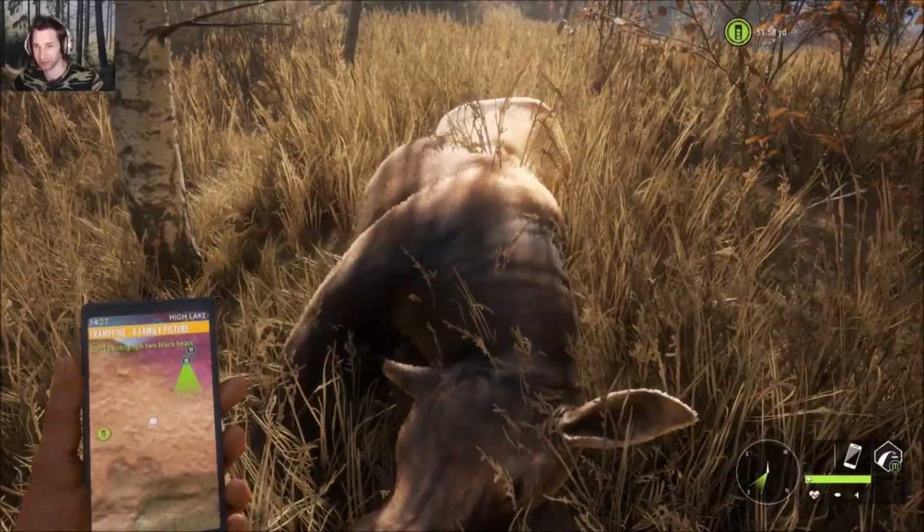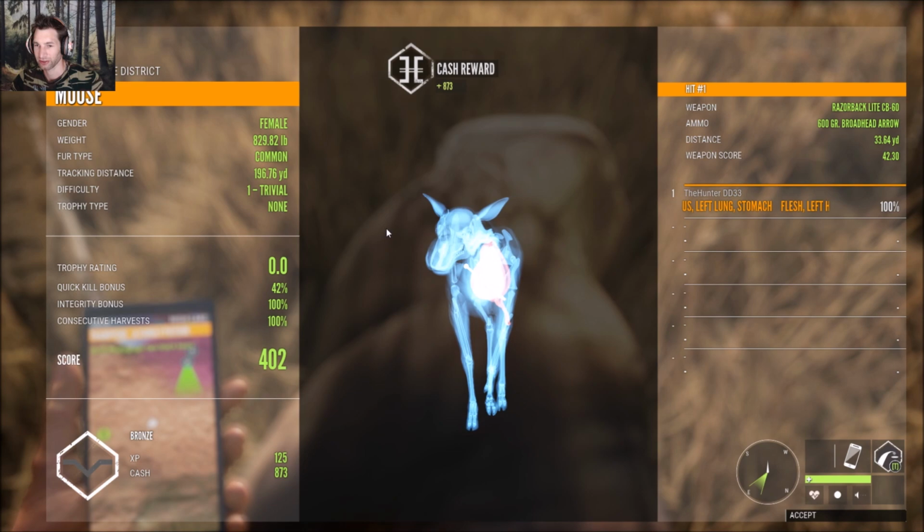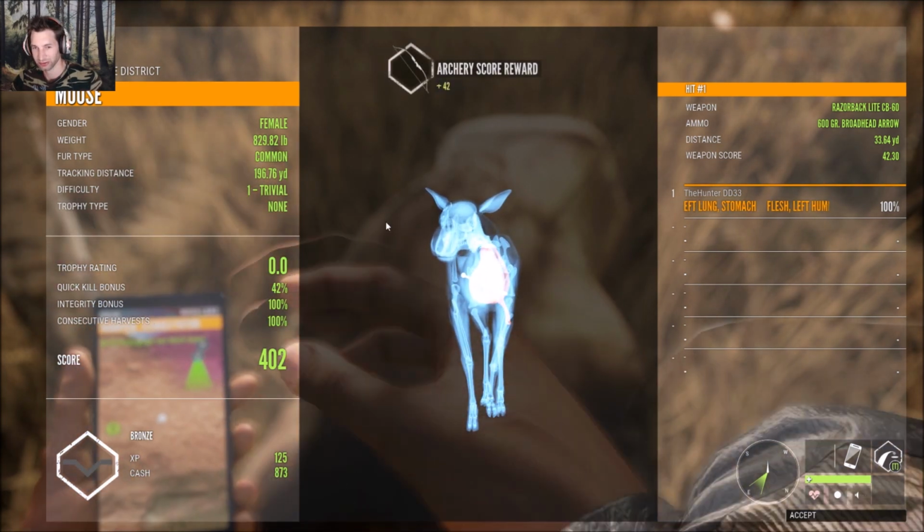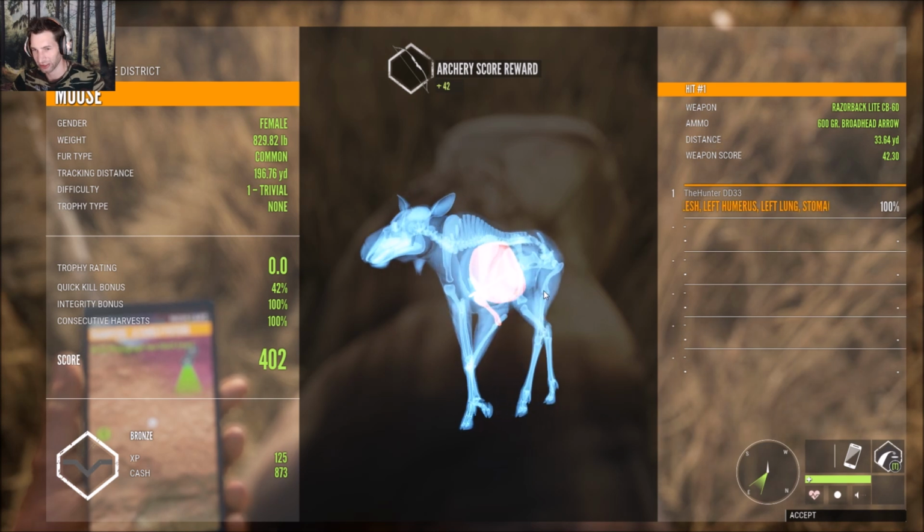Let's pick her up. That was a little bit to the right, actually. We were level-wise pretty good, but we were a little bit to the right. Still got 873 cash for that.